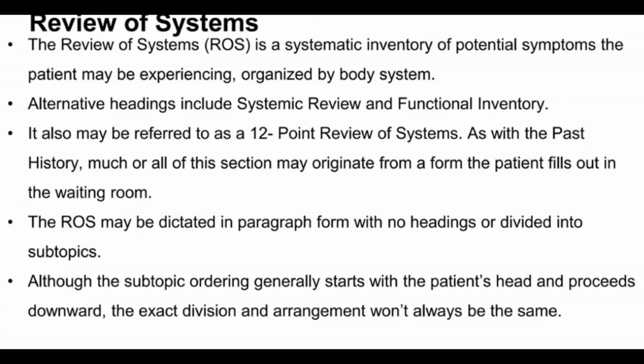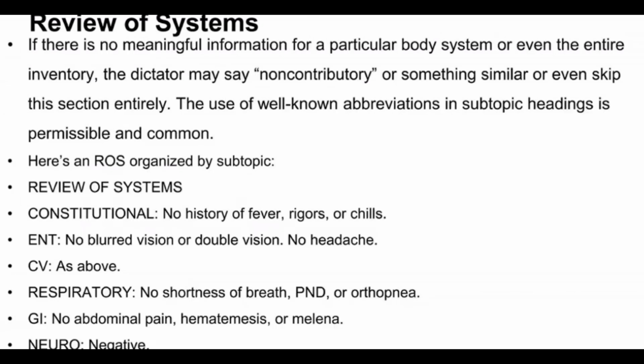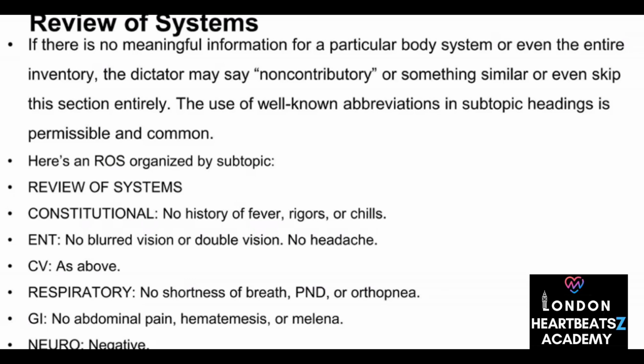Now, what about their overall health? Does the H&P look beyond the specific complaint and assess their general well-being? Yes, absolutely. That's where the review of systems, or ROS, comes in. This is like a systematic inventory of potential symptoms that they might be experiencing, organized by body system. It's basically a head-to-toe checklist to make sure that nothing's being overlooked. Okay, so it's comprehensive. It goes beyond just the issue that brought them in. Exactly. Are there specific categories within the ROS? Yeah, it's typically divided into categories based on the different body systems. You have cardiovascular, respiratory, gastrointestinal, and so on. Okay, so we're really getting this detailed picture of their health.